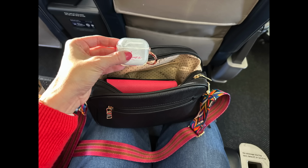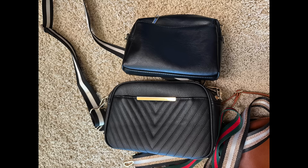There's an outer magnetic pocket, and then it has like 2 pockets in here with the middle stopping point, and then pockets in there that are zippered, and then a zippered pocket on the back. But it's a little larger than my other two small ones.